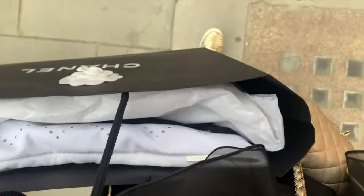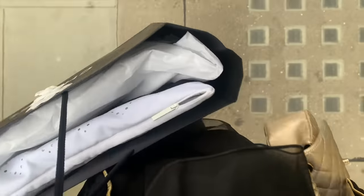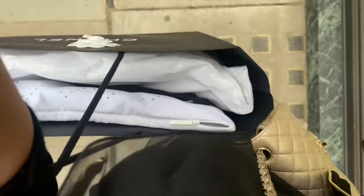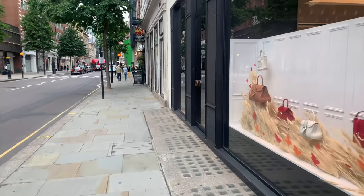Alright guys, so I just collected my jacket. They altered my jacket, made it a bit more fitted in the waist, and it fits perfect now, so I'm super happy. And it was very quick because they said it would take maybe a month or even 2 months because they're quite busy, but it took literally 2 weeks, so I'm very happy. And I collected my dry clean as well. So yeah, now let's go. We're on Sloane Street. Let's go to Louis Vuitton because I think they have a new collection.